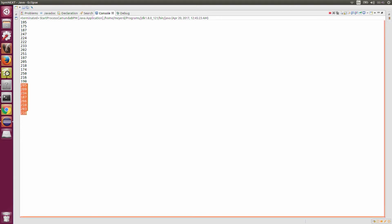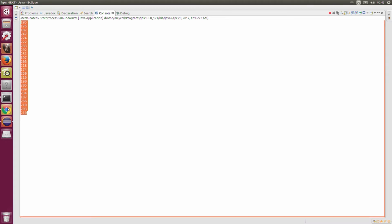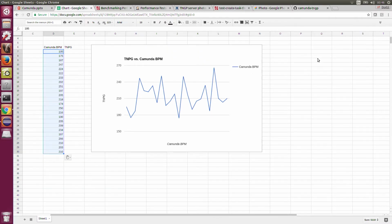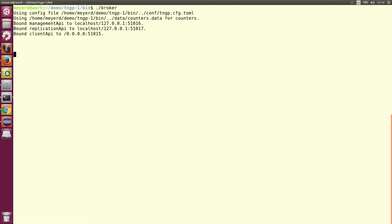So I'm just going to take this to visualize it a little bit better since we have no UI. Let's put it in a spreadsheet. Spreadsheets are great. So there we go. Can everybody see this? Yeah, so you can click here. So this is the throughput per second. Now I'm going to do TNGP. For that, I need to start it. So there it is.